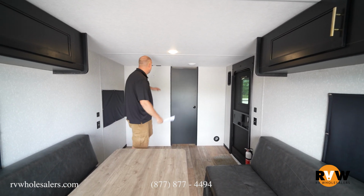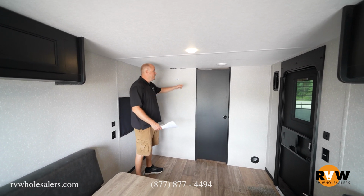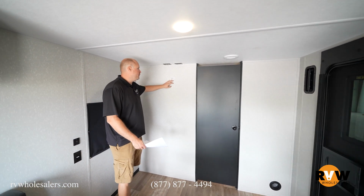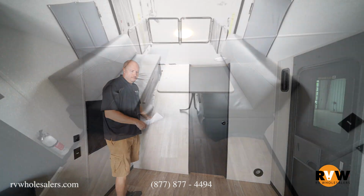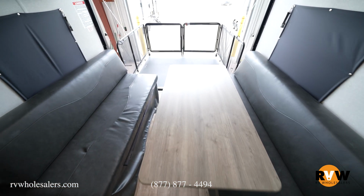You'll notice you've got your main entry door going to the bathroom, then to the living area. It is ducted with your AC and your heat back to the garage area. This does have a TV backer, so you can mount a TV right here. It already has a backer wood to screw into and plug right in. I'm going to show you the back garage area here too, the ramp patio.